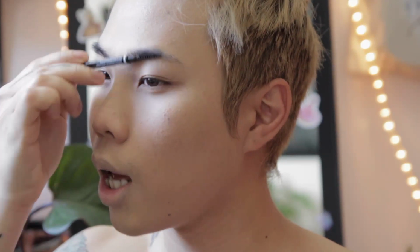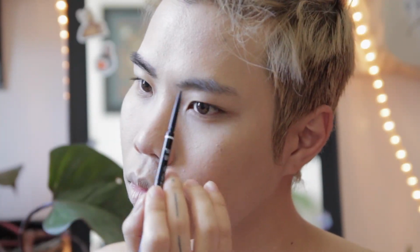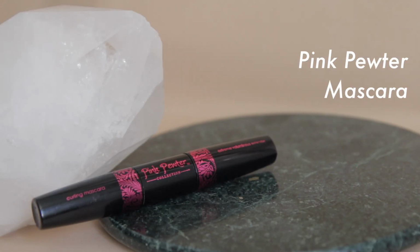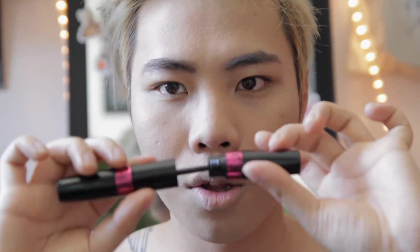First, I need to brush the excess powder and foundation out of my eyebrow hair. And then I'm going to brush the hair of my brows up with a mascara. This is Pink Pewter mascara. It has 2 sides. This one is the extreme voluminous side.